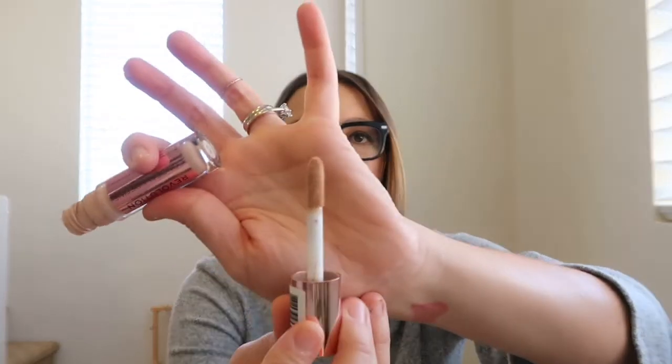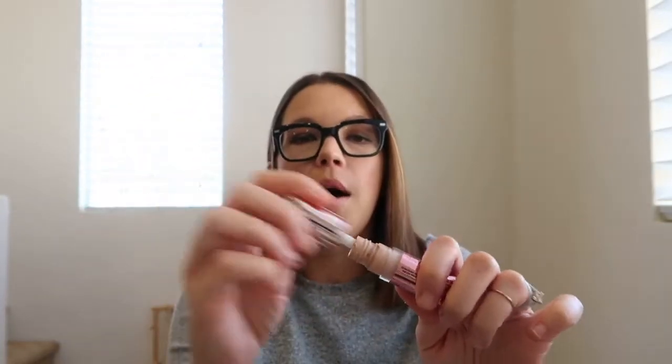I mean, I rave about it in my favorites video. I love the huge doe foot applicator. I love the consistency of it. A little bit goes a long way. I find it's best to put it on my eye and then initially pat it out with my finger, then blend it with my beauty blender. I have really, really dark circles, and I feel like that gives it maximum coverage when I use my fingers first and then my beauty blender. So yes to both of those.